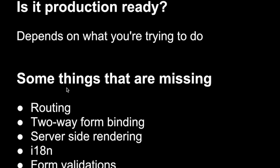And these things would be routing, two-way form binding, server-side rendering, internationalization. You know what I mean. Internationalization. There, said it. And form validations. These are pretty glaring issues at the moment, though in Meteor's defense, it's only in some sort of pre-release stage thing, 0.6 whatever. So they are supposed to pick up the slack on these issues eventually. Still, I wouldn't use it for production as is at the moment.